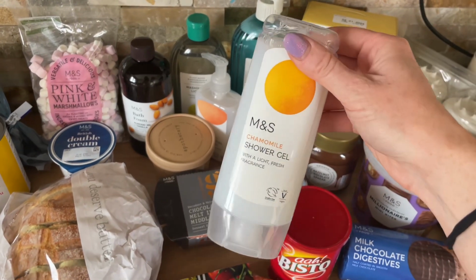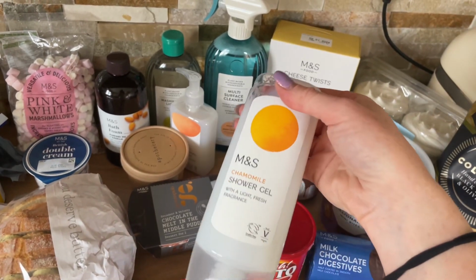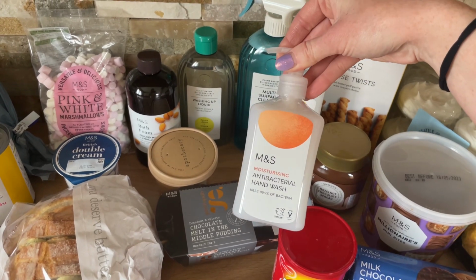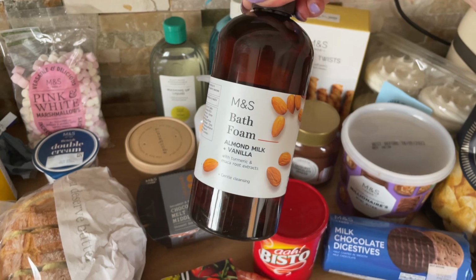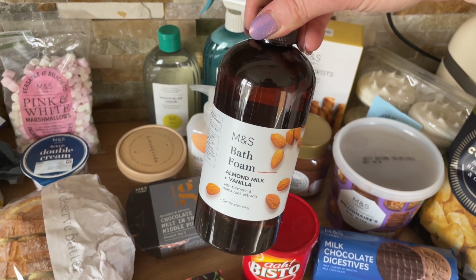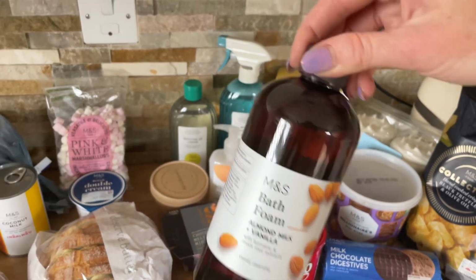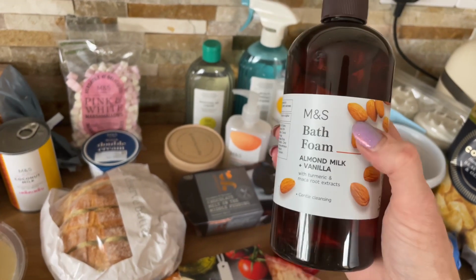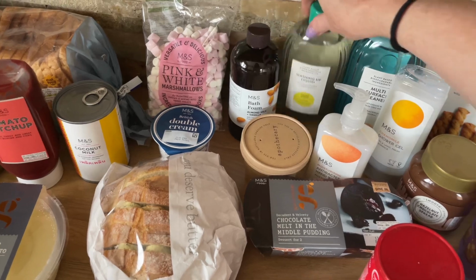So we needed some shower gel and I just picked this one up. It does smell quite nice. And it's an M&S own brand, and some hand soap for the bathroom as well. Some bath bubbles. That one smells quite nice. I think that was maybe £3, but the other one, I can't remember the brand of it, I think that was £2.80, so it wasn't that much more expensive, and I quite like the smell of that one. It's quite mild.